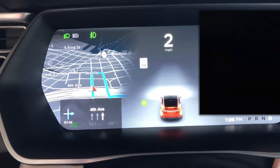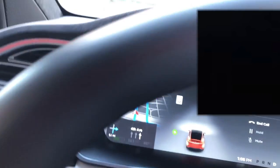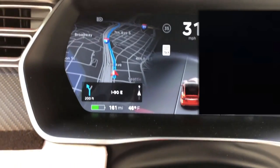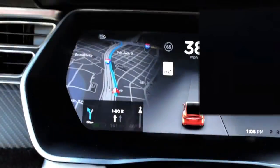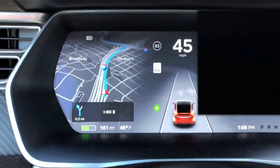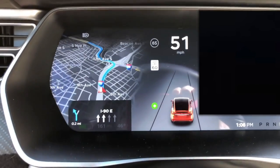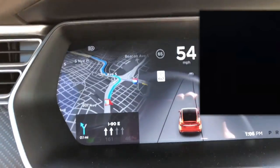Okay, so this is another video looking at the same yellow highlighting issue. But what I'm going to do this time is go toward the Tesla service center in Bellevue. So I'm going to go through the I-90 interchange, and then I'm going to go over to the 405 interchange just to see if this is a more general phenomenon, or if it's just the fact that I'm using I-5 I-90 for some reason, that interchange.